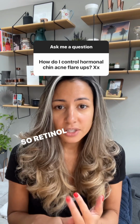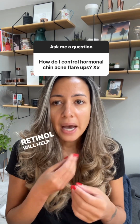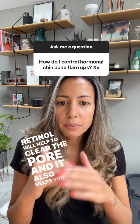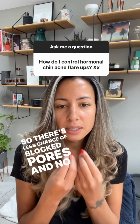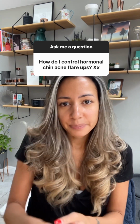So retinol is really good to help with this. Retinol will help to clear the pore, and it also helps your skin cell turnover. So there's less chance of blocked pores and no oxygen getting to the pores. It also helps to control how much oil you're producing.